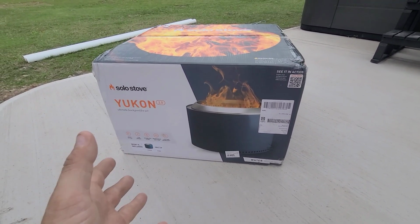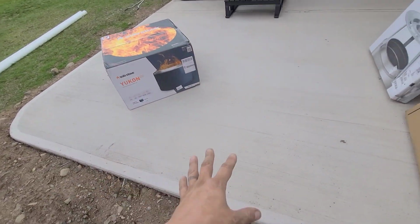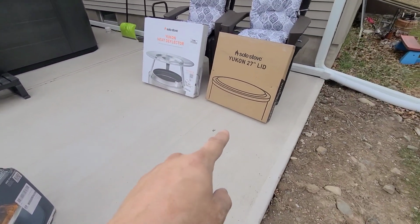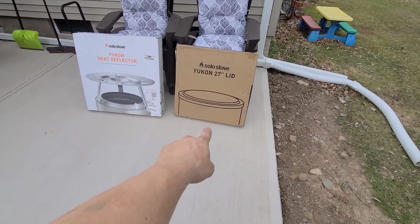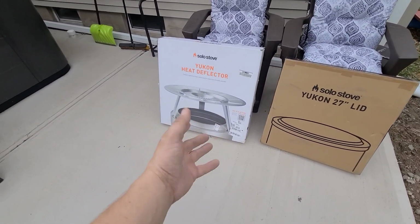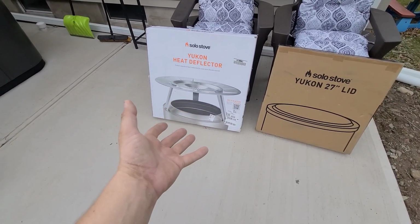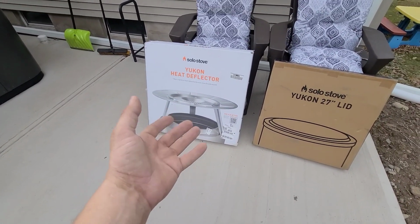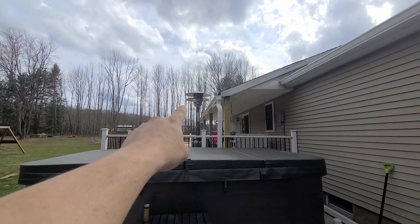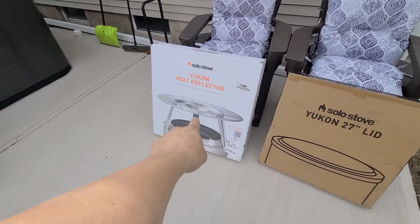But these things are awesome. I'm going to get this thing out and open once I figure out where it's going to go in this area. We got some chairs to put around it. I also got the lid to keep water out of there at night, and I've also got the heat deflector. That's awesome. 90% of the heat will go up, and yes, you will receive a lot of heat from this bonfire. But with this heat deflector on, it deflects the heat in all different directions, and they work amazing.